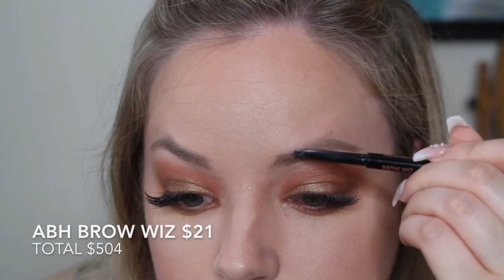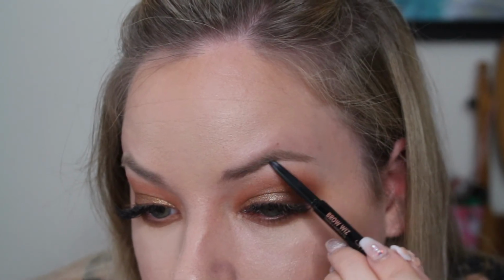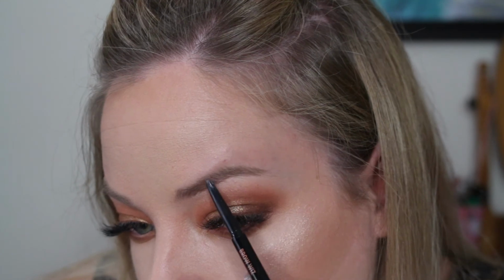Then for my eyebrows, I just use the Anastasia Beverly Hills Brow Wiz. I just go in and fill in my brows where I feel like they need the most attention.